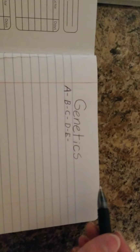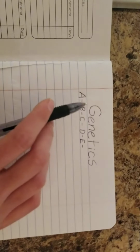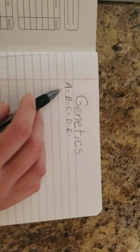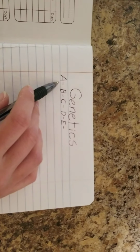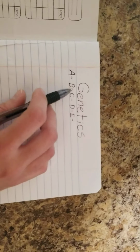So this whole video is going to be on fur genetics and colors, and we're going to be focusing on this right here. This is the whole code for fur genetics in rabbits. A stands for agouti, and that is the rings that you get in certain colors. So chestnuts, lynx, opal, and I believe there's one or two more that get the rings. Then we have B, which is black and brown, sorry, and that one's pretty obvious. This controls whether it's going to be a black or a brown rabbit.